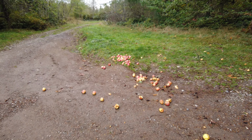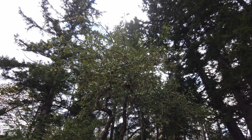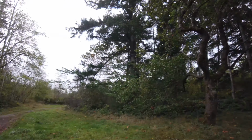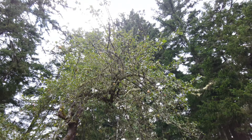But this might be a little treat. Look at this, look what I found. A bunch of apples on the ground. If you look up, there's an apple tree. See if we can get one. There's not too many left. We'll use one of these old apples to throw and try to get a new apple. Here we go, ready?